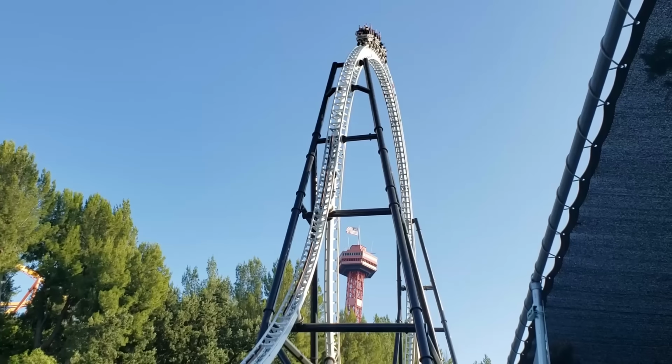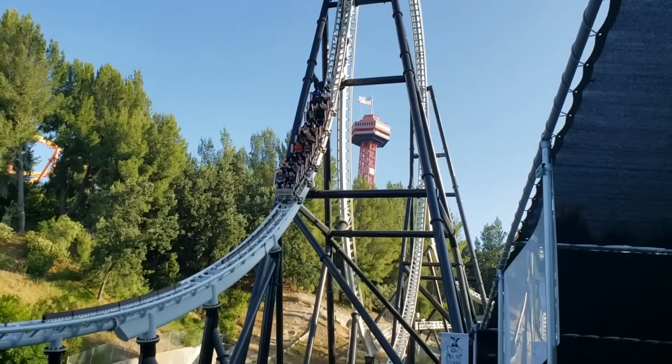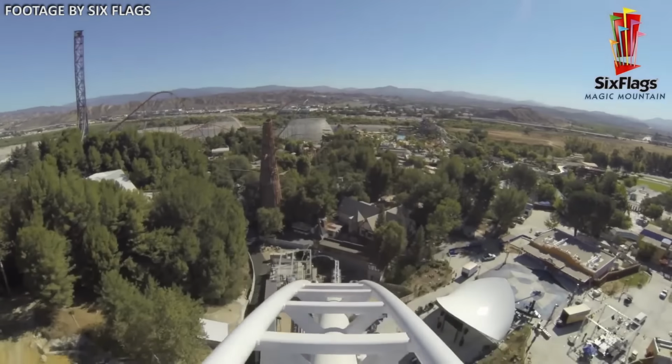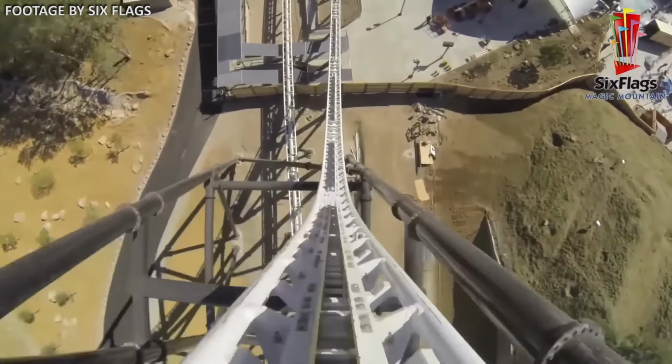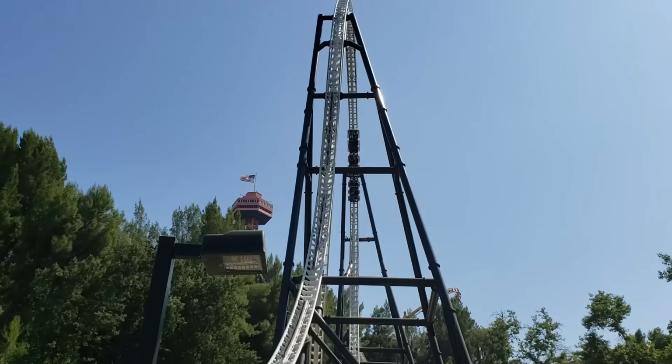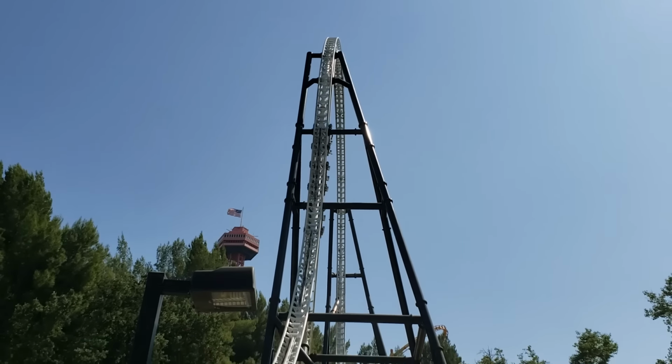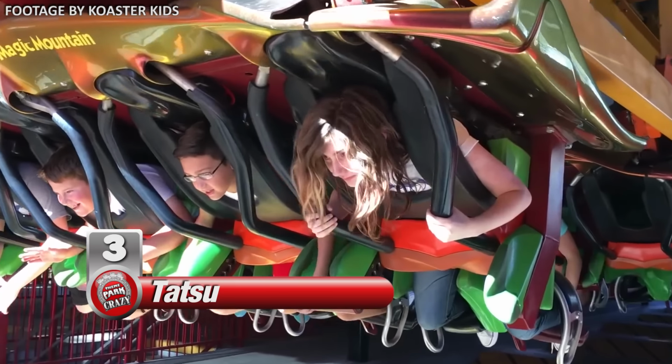Then after reaching the top of the loop, you'll be shot out of your seat as you drop downwards. Yes, the brake run does start at the drop, but the insane airtime I got descending it made the brakes practically irrelevant. Kudos to the designers for fitting something so memorable into such a small space. Taking the bronze is Tatsu.